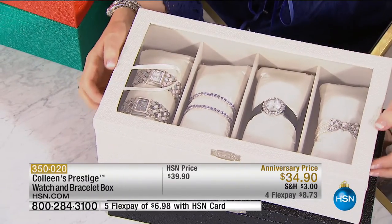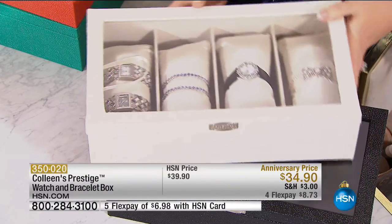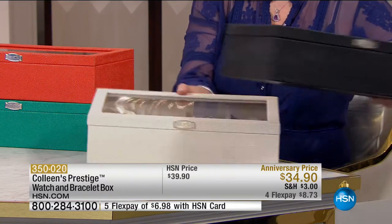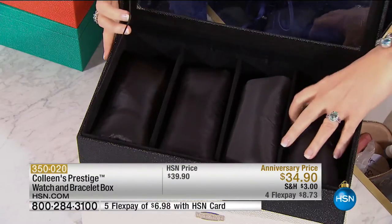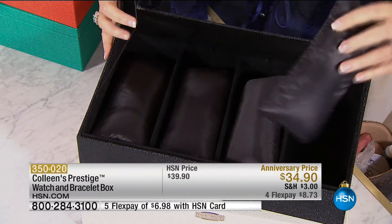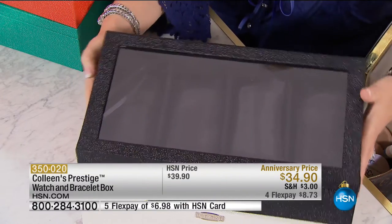So this is the ivory choice, and I'll find out what's left here. Love this, and by the way, this is called the Stingray, and it looks so expensive. I love the Stingray finish. Here's the black. Black is always popular, and you'll notice the pillows and the interiors all coordinate. So that's your choice, the black or the white.